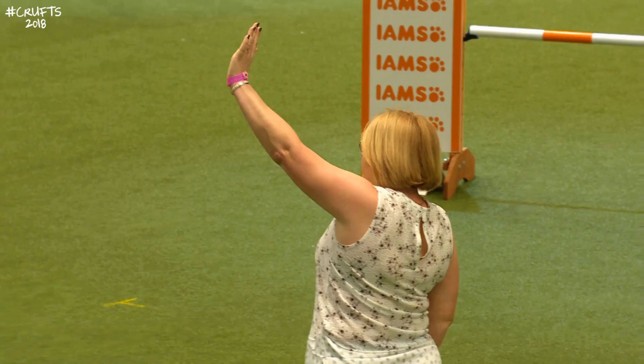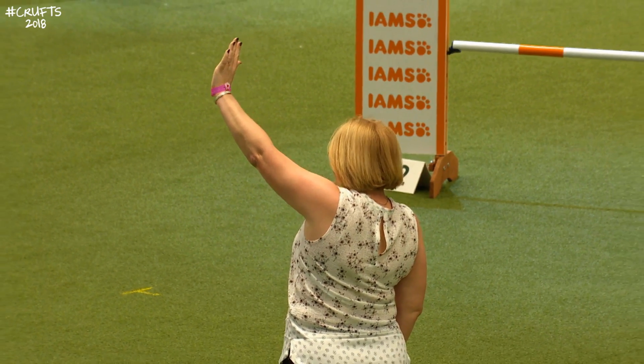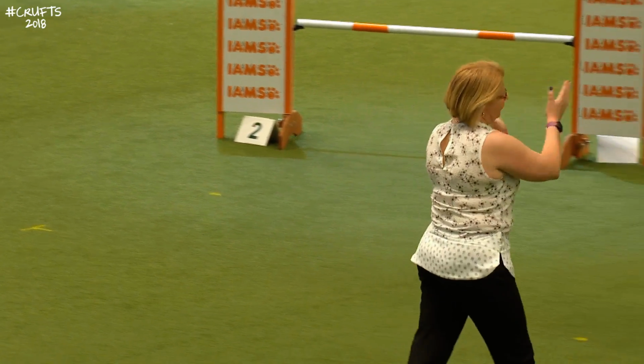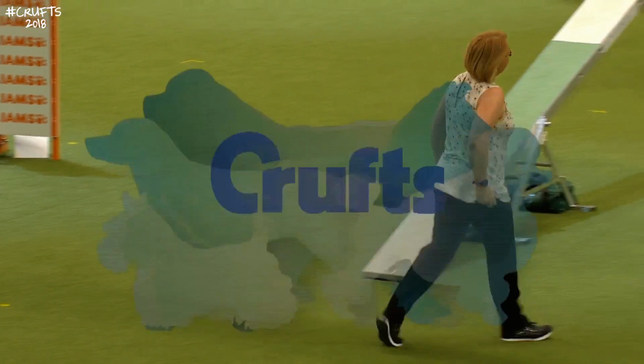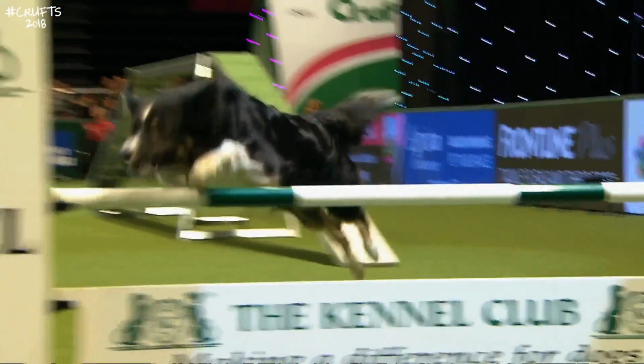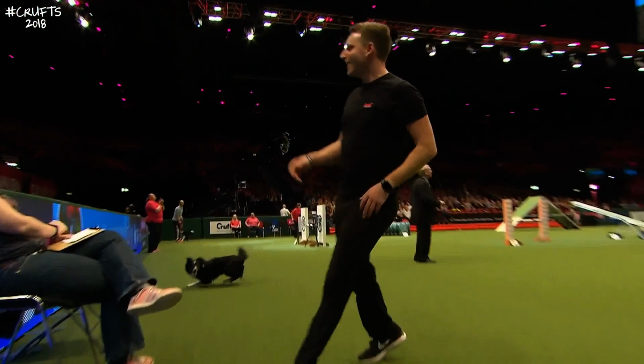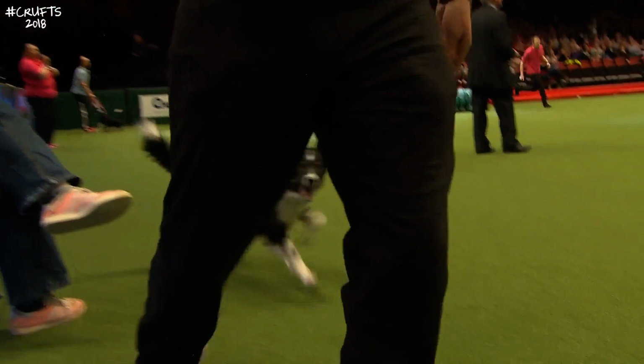Did I say he just needed to pick his feet up over the last obstacle? And he didn't. My goodness me, just when you thought that David was going to go top of the pile, just clipping the Kennel Club jump.